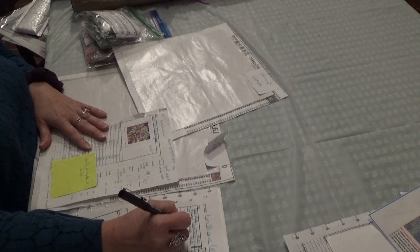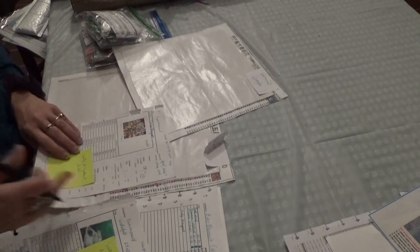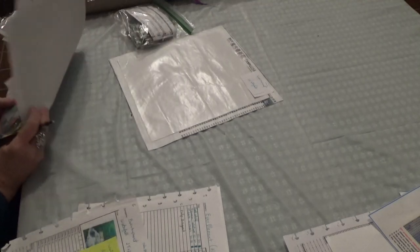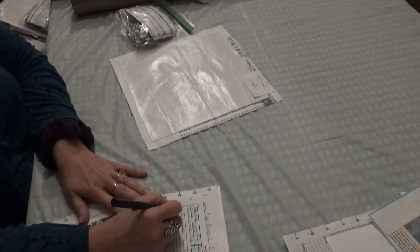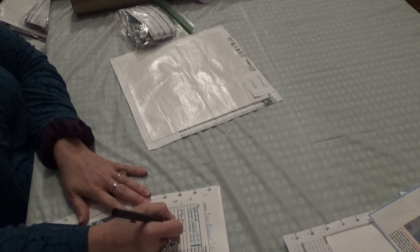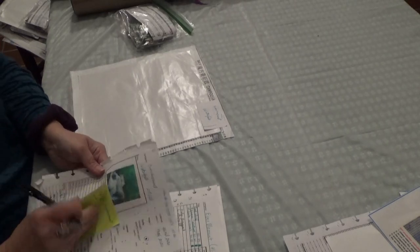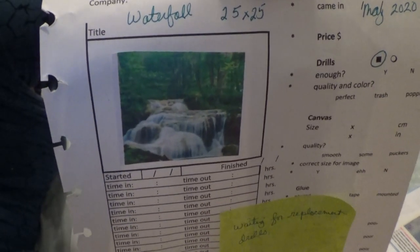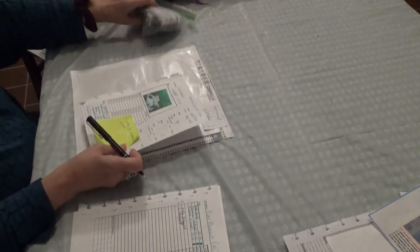And another one is a waterfall. And that's going to look like that. It's pretty, isn't it? Because I think I say that about all of them.